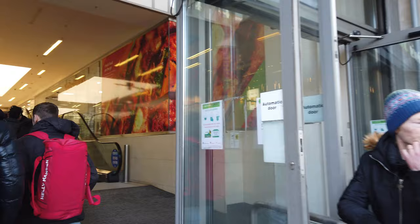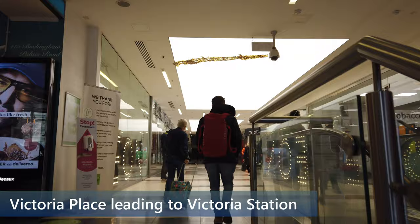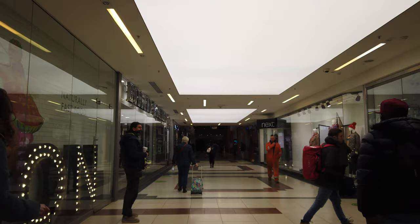This is Victoria Place. They've got eateries, shops, all those sorts of things in here. And I am going to head upstairs and find some nosh. So I am off to meet my lunch date.